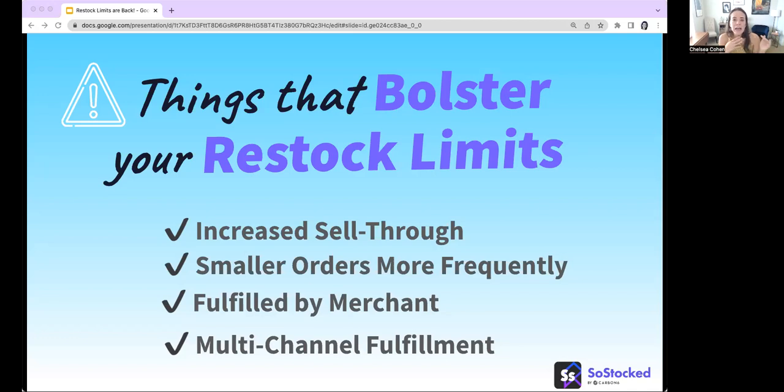And actually, last third quarter, they were essentially bribing sellers with increased restock limits if they did multi-channel fulfillment. A seller friend of mine reached out to me at one point, and his restock limits had been doubled overnight. He had gotten an email saying, "We're doubling your restock limits so that you will start selling multi-channel fulfillment. Let us know if you want more and we will give you more." And he wrote back to this email, and we actually launched it.